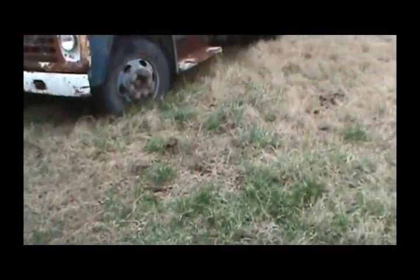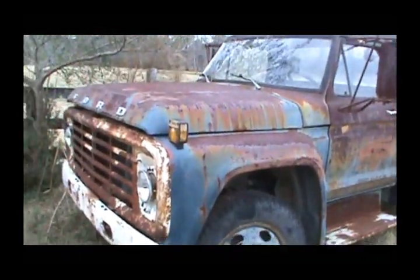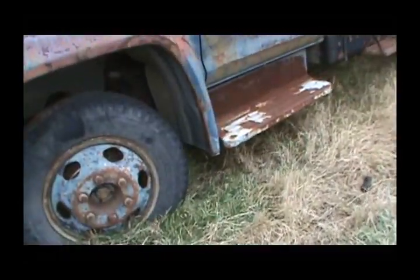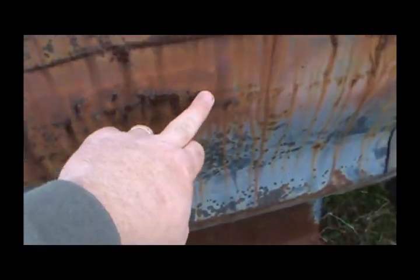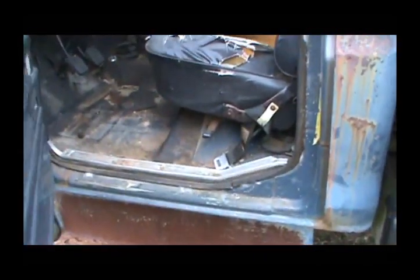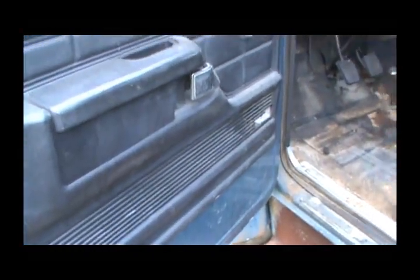I know y'all seen this truck before. This truck here is a 78, and of course it's got surface rust everywhere, but very little rust through. A few dents, dings. It's an old Air Force truck one time. I don't know if you can see that, it says U.S. Air Force. I've covered it up. Maybe you can see it. But anyway, it's got low miles on it. And the interior, other than the seat, is in really good shape.